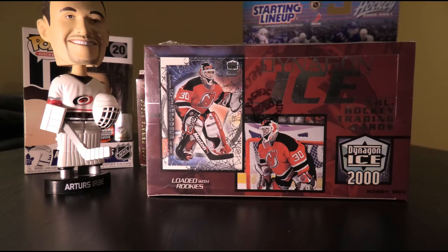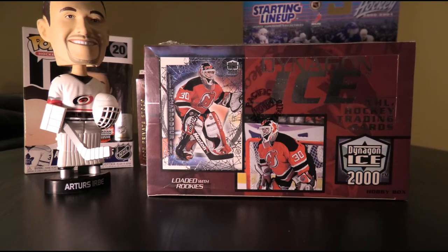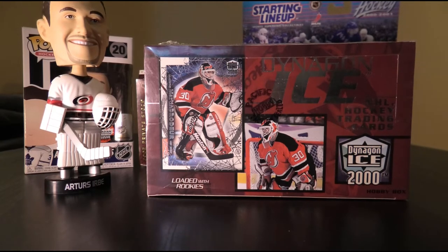Now don't mistake it, even as a lower end product, with no game used or autograph hits, there's quite a few serial numbered cards that can be found, including copper variations out of 99, ice blues out of 67, as well as your premiere dates, which I can't remember the numbering out of at this time. On top of that, there's also the mask cards with parallel variations as well, including a Holo-Purple version of the masks, numbered 1 of 1.